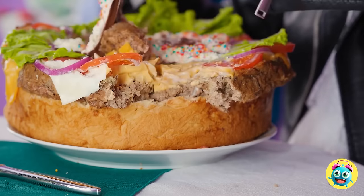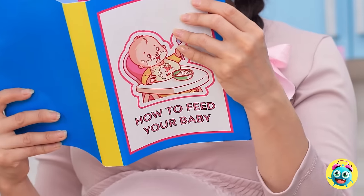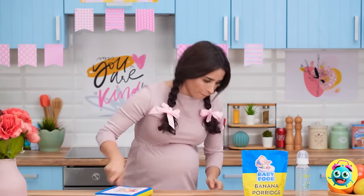But not without a little meat. Feels like my birthday. So good! Oh yeah. This is everything. I don't think I've ever been this happy. I love being pregnant. Don't you, Bella? I actually think I lost my appetite. So that's what babies eat.